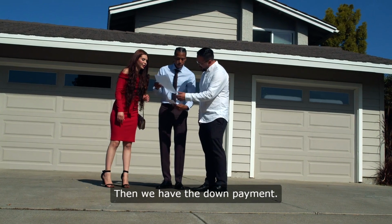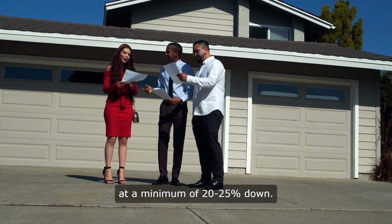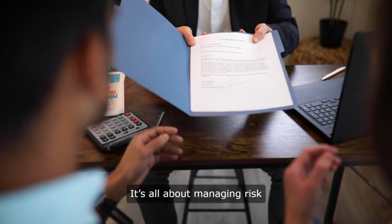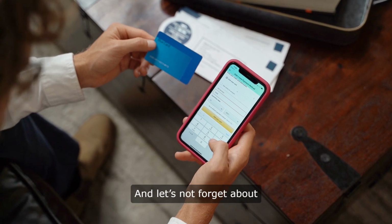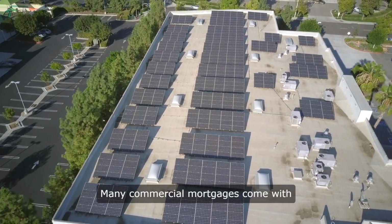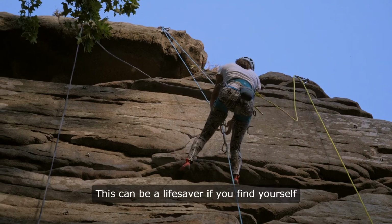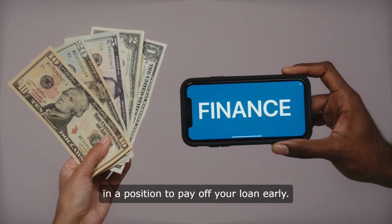Then we have the down payment. Generally, you're looking at a minimum of 20 to 25% down. If you're dealing with riskier properties, or if you're a newer company, that percentage might go up. It's all about managing risk from the lender's perspective. And let's not forget about prepayment penalties. Many commercial mortgages come with de-escalating prepayment penalties, which means they reduce over time. This can be a lifesaver if you find yourself in a position to pay off your loan early.